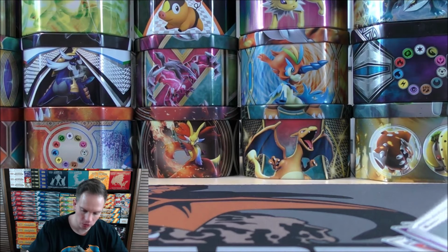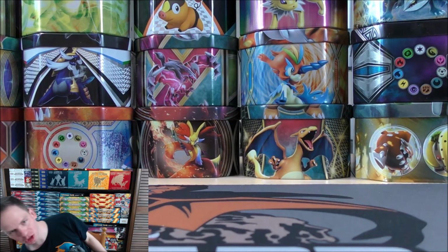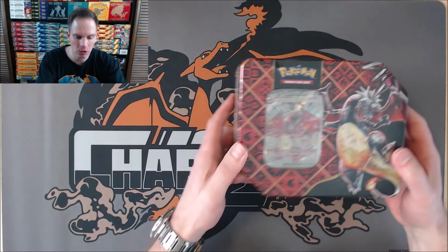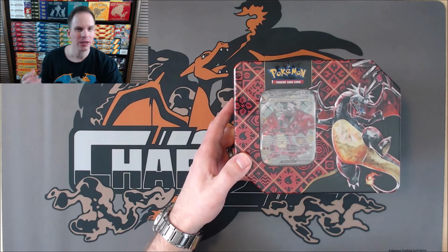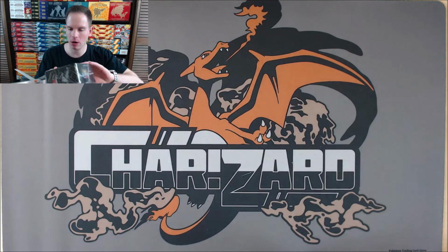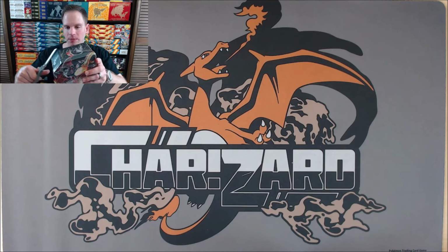Lots of cards to summarize. I'll get to those in about, what, 7-8 minutes after I get this Charizard tin opened up. Now, with that being said, my favorite Pokemon being Charizard, and I do like the shiny form of Charizard. I'm not a huge fan of the special illustration rare from this set. I actually like this Charizard card quite well. Just the colors wise, it really stands out.